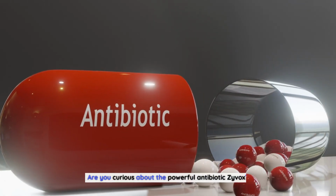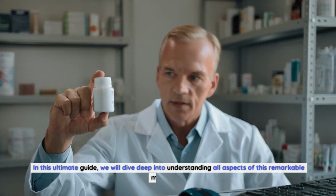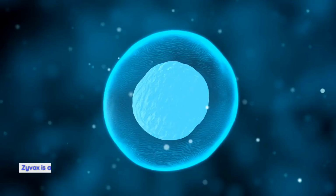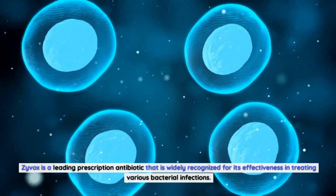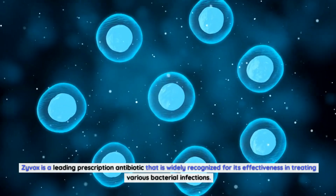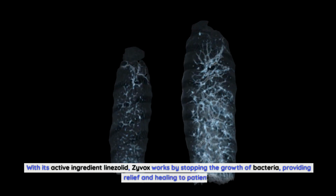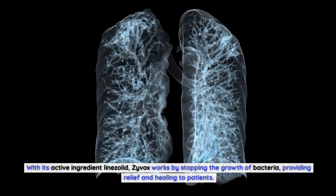Are you curious about the powerful antibiotic Zyvox? In this ultimate guide, we will dive deep into understanding all aspects of this remarkable medication. Zyvox is a leading prescription antibiotic that is widely recognized for its effectiveness in treating various bacterial infections. With its active ingredient linezolid, Zyvox works by stopping the growth of bacteria, providing relief and healing to patients.